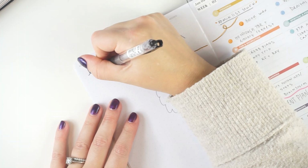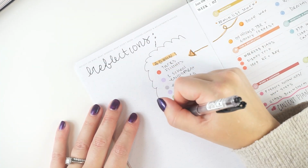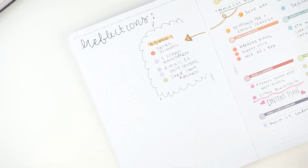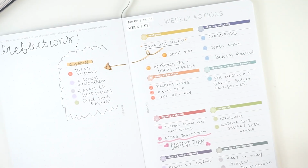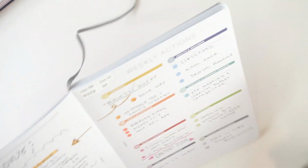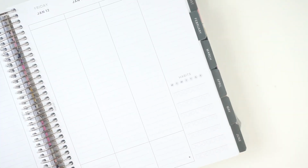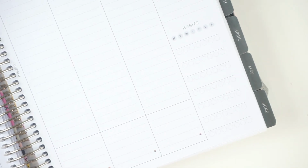So the rest of this space will be for reflections. I'll just reflect around my admin list there. But that is it for my weekly actions. So we can get all set up in this MakseLife. So there is a habit tracker over here. So I'm actually going to start down there because I think that's a nice simple place to start.